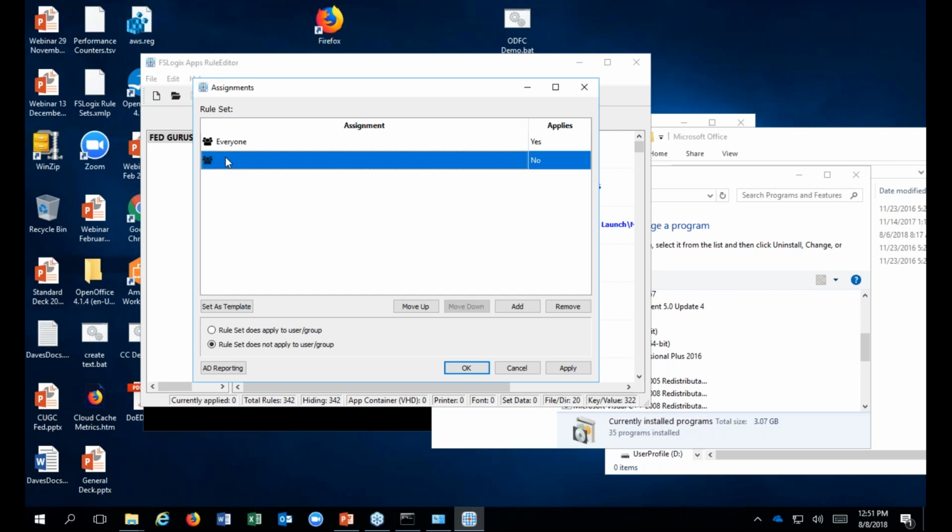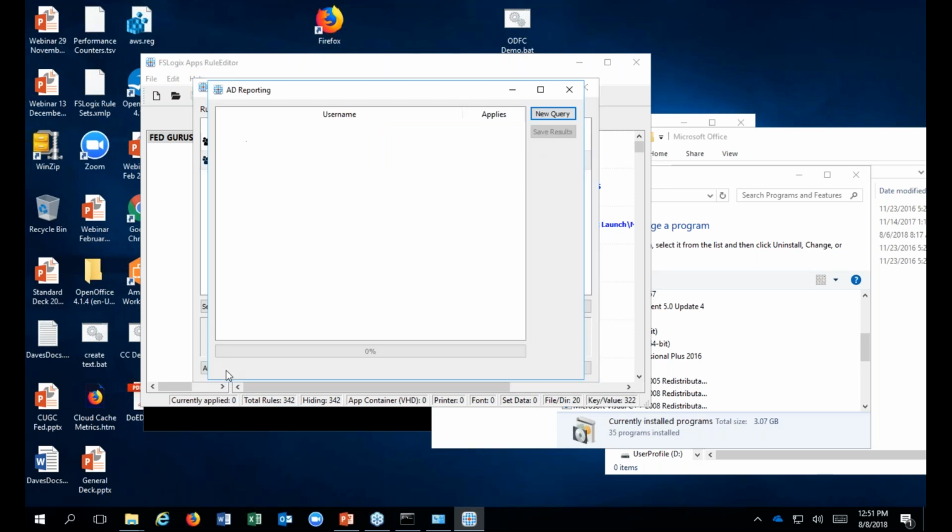Now, somebody out there is probably going, well, Dave, how do you license that? I've got 30,000 desktops in my environment. I don't want to license 30,000 copies of Visio. I only want to license 30. Well, using our tools, what you'd be able to do is run a report and say, hey, here's a group, and we'll see what this comes up with.